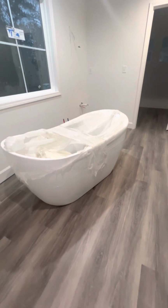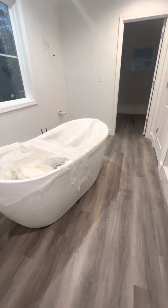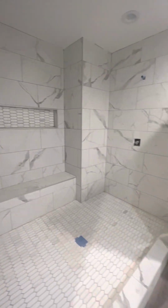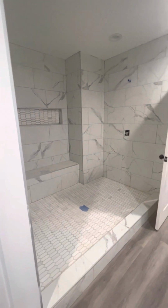Now, we've got our tub in here. We definitely got to get it cleaned up and get some of the items from inside of it and prepare to be able to get that set. And then again, you've got your large shower right here. This thing is large. You've seen it featured. You've seen the 2 shower heads. You guys are very familiar with that if you've been following us, how that really turned out well.